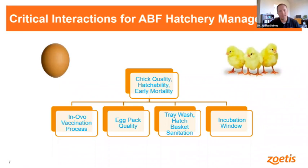Now let's talk about some of the interactions that vaccination has and some key places to look. So if you see here at the top, we have our performance parameters, what we're really trying to capture. We want good chick quality, we want high hatchability, and low early mortality. That's our goal in the hatchery. And so there's kind of 4 areas I'll be focusing on and how to achieve that and how it relates to vaccination. One is the actual in ovo vaccination process itself.